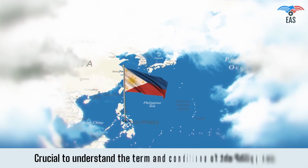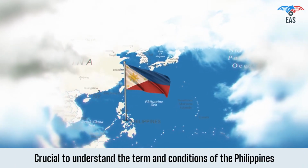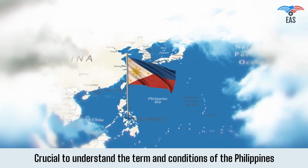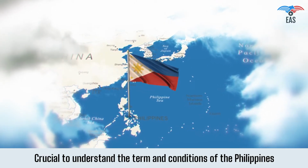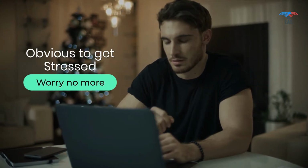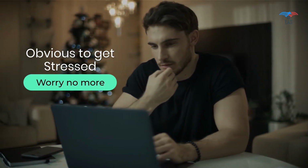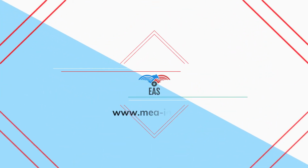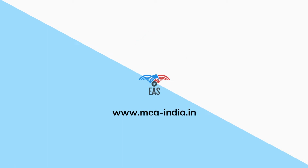First, it is crucial to understand the terms and conditions of the Philippines government, and accordingly, the certificate apostille process begins. It is obvious to get stressed with so many questions, and only professional help can save you from all these complications. But worry no more. Excellent Apostille Services is here to help you.